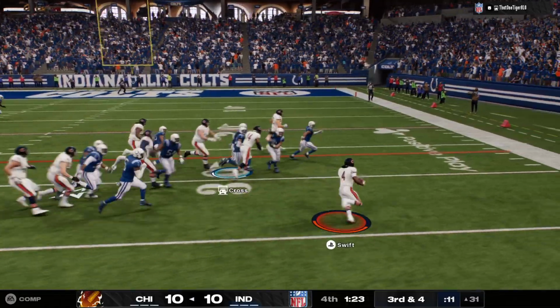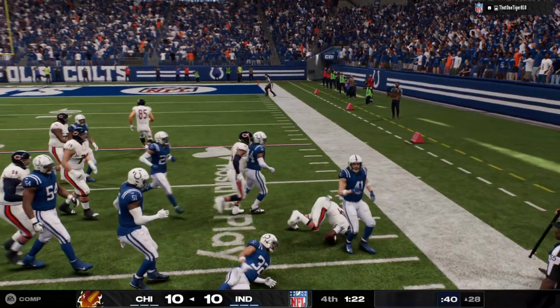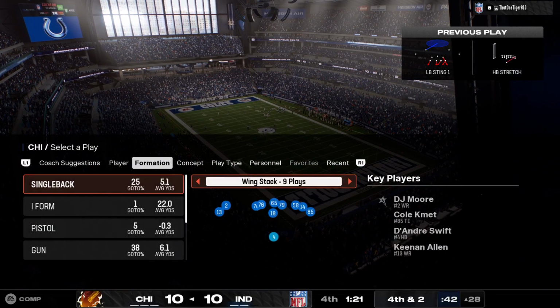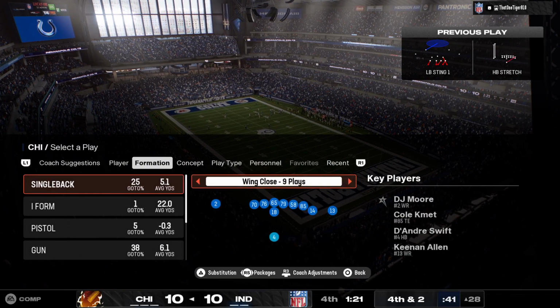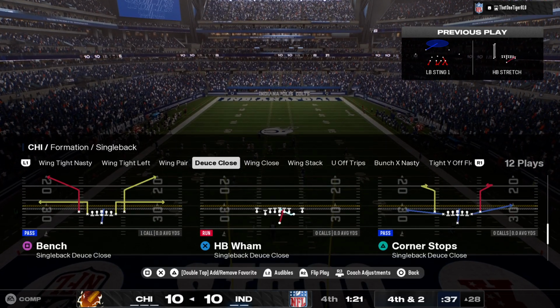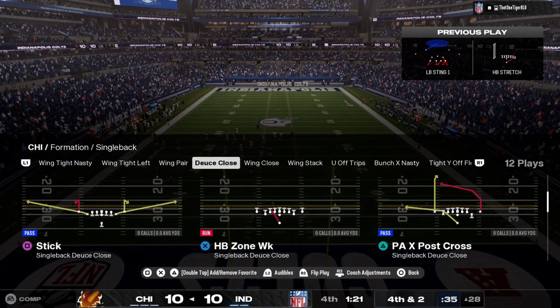On 3rd down, here's Swift. And he's dropped just short of the marker, maybe a yard away. Now we get a timeout from the Colts. That's their first. As they'll get together and discuss with 4th down coming up.